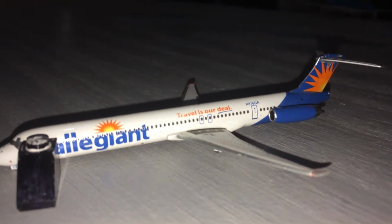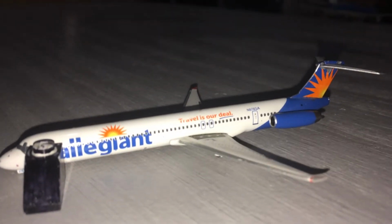Right here we have an Allegiant MD-83 just landed in from Las Vegas, and in a little while is going to depart for Fort Myers, Florida.